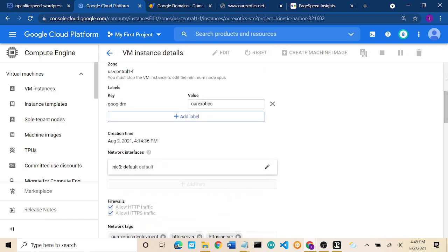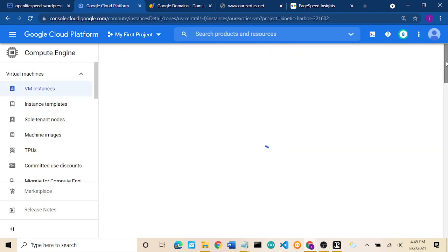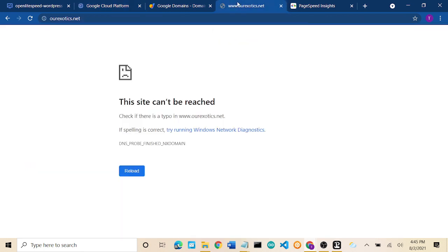And it's saving. It's all saved. Reload. Reload.